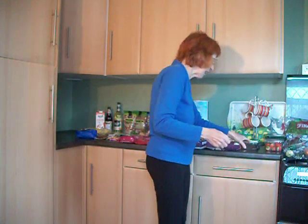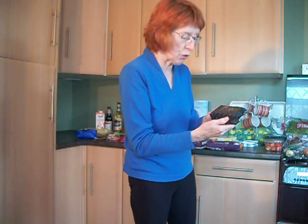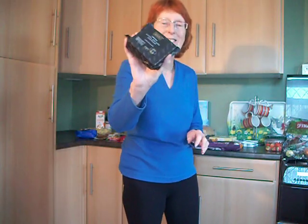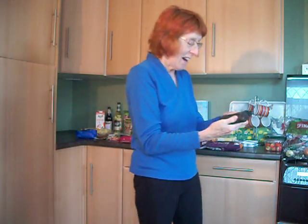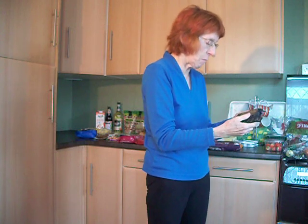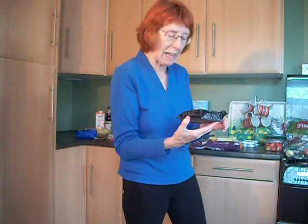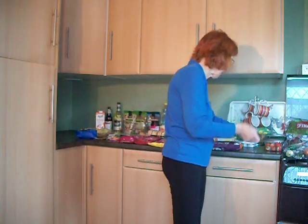Right. Excuse me for coughing. I'm a bit of a cheese freak and I do try to manage without it, but this is absolutely luscious. £1.99 for extra mature cheddar. It is strength 6, whatever that is. I'm not familiar with those strengths. It weighs 275g, so I like that one.